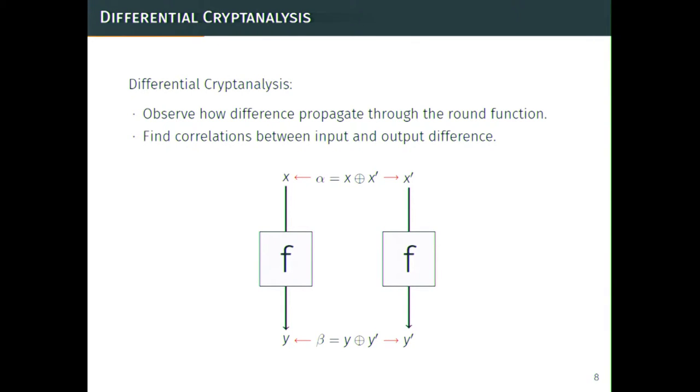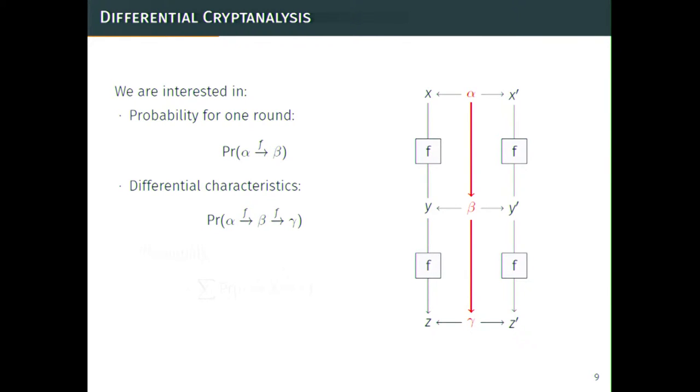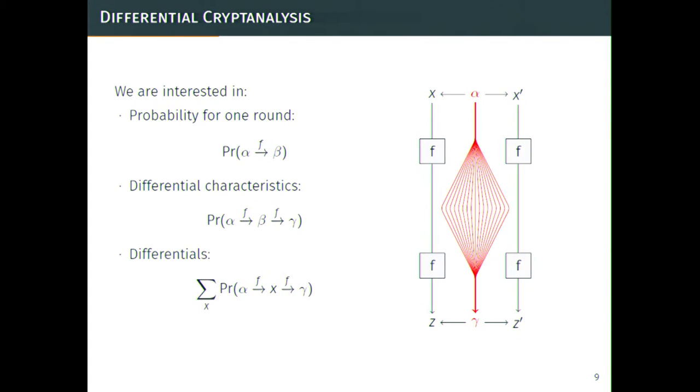The basic idea behind differential cryptanalysis is that we look at some pair of inputs, observe the outputs, and try to find some correlation between the input and output difference. In particular, we're interested in the probability that, if we take a random pair with an input difference alpha, we observe the output difference beta. We then use this to construct what we call a differential characteristic to cover more rounds. We make assumptions like independence of rounds, and then we can concatenate these one-round differentials to get multiple rounds. But in attacks, we often do not care what happens in between. So we only have some input difference and some output difference, and we ask what's the probability that this happens?